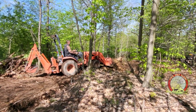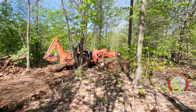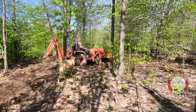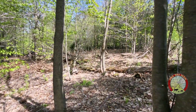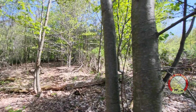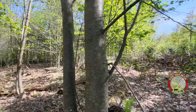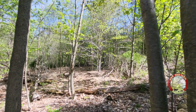You can see that Rosie's over there supervising everything, making sure he's doing it right. It is so pretty back in here, guys. Like, seriously, it is just beautiful and relaxing, and there's so much shade, but the sun peeks through. It's just really pretty. And when there's not a tractor running in the background making all kinds of noise, it's genuinely very peaceful.